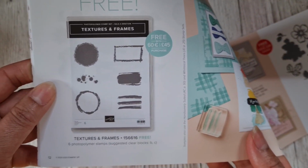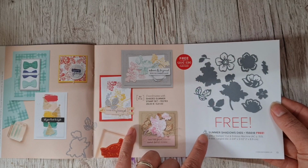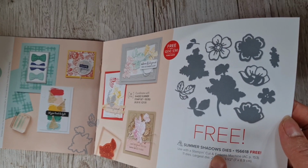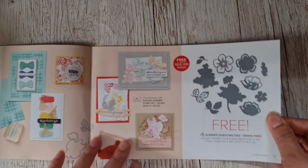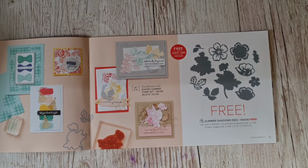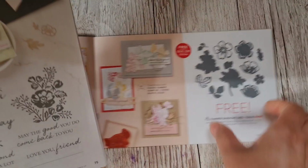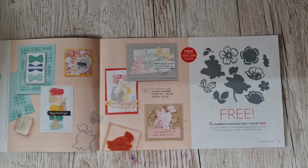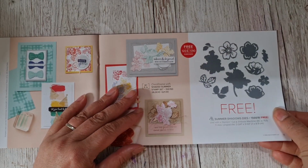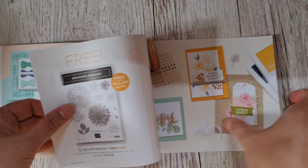Then we have textures and frames, again £45 spend. I have that one. And for a £90 spend, you can get these Summer Shadows dies, and they coordinate with a stamp set that's in the annual catalogue, which is very, very cute. It's this one here called Shaded Summer, and it has some very pretty florals there. And so these dies will cut out those florals. Stampin' Up! are very good at their coordinating products. So that's on page 75 of the annual catalogue, and then these will cut them out. So that's a £90 spend.